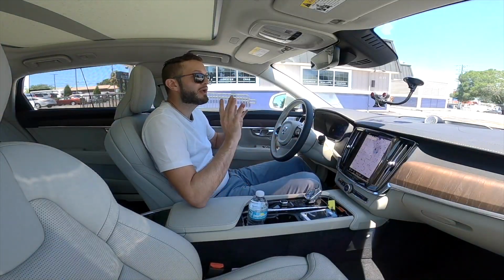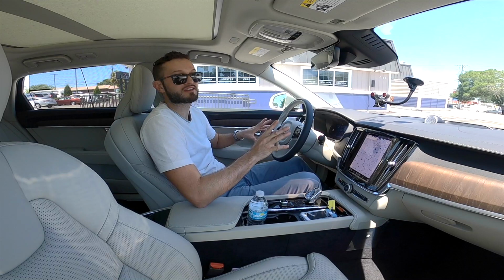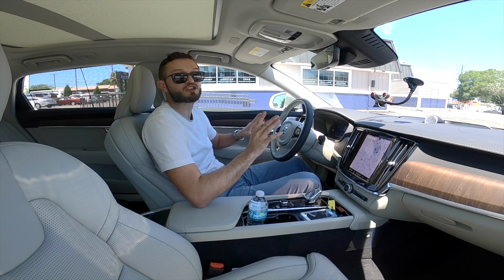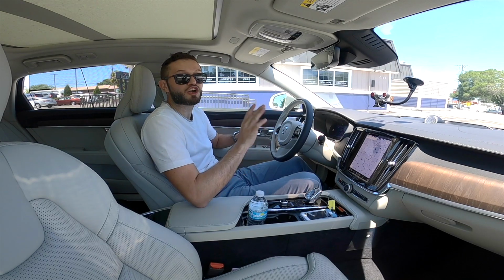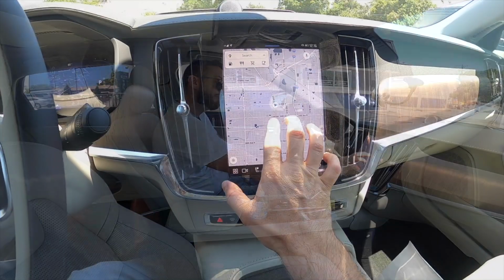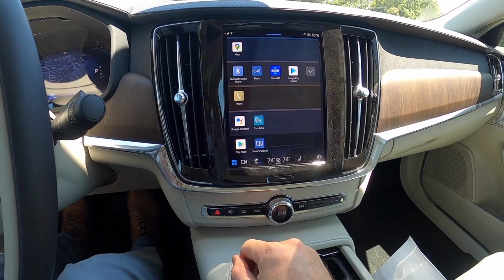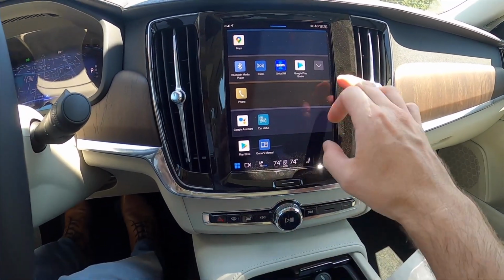We have the upgraded Bowers & Wilkins sound system. We have 4-zone climate control, the new Google interface on this 9-inch vertical touchscreen. We have the pinch, we have the swipe, click into those 4 squares so you can see all the apps, in which we have Bluetooth connectivity.